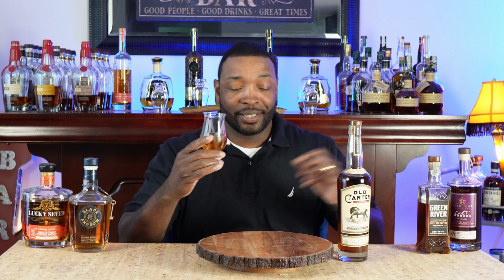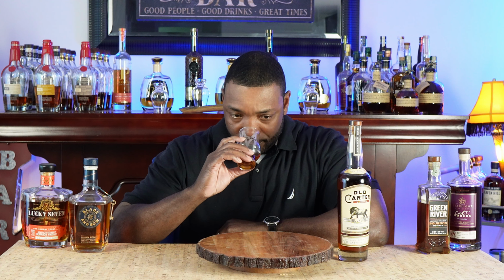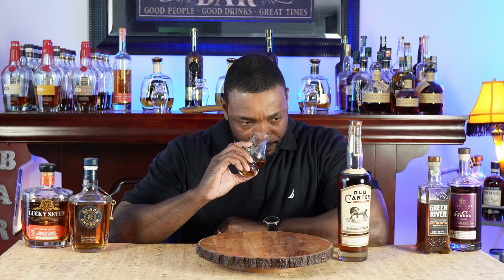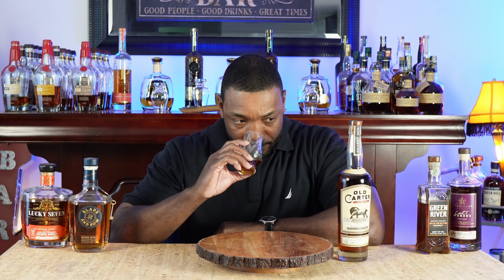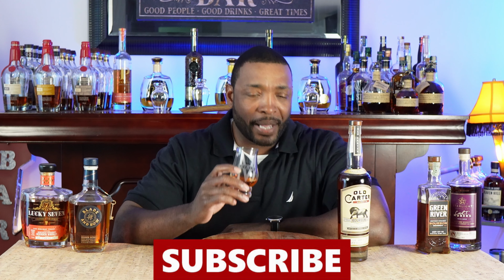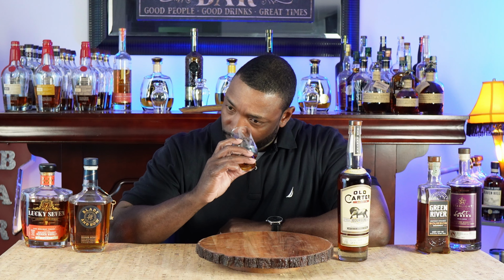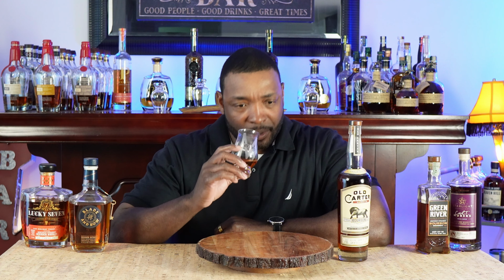Let's get into the nose. That is a very sweet nose. I don't get a ton of oak. It's non-age stated, so it's not telling me much about the age. I'm not getting a ton of oak. That does not mean anything. I'm getting a light fruit coming out of that thing too, man. It's a little bit of an apple slash pineapple, and a hint of vanilla and brown sugar.